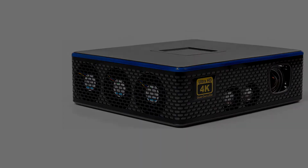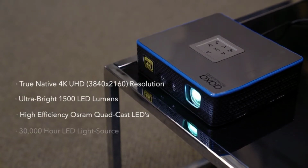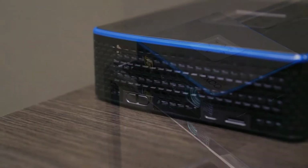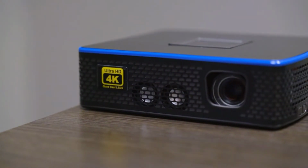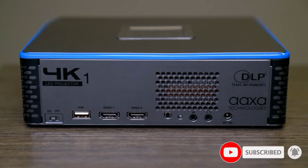4K projectors can also be mini projectors, though the AXA 4K1 is a little bigger than some. But so is the beautiful picture you get from this 4K beast. The projector is still smaller than a bread box, and it comes with a carrying case that can hold all the cables and the remote quite nicely. It would also fit into a backpack if you didn't need to carry much else with it.